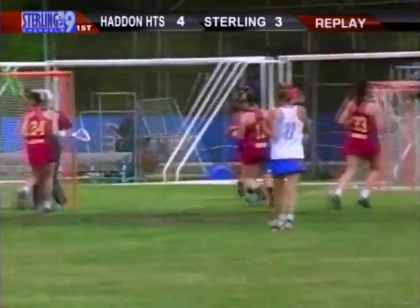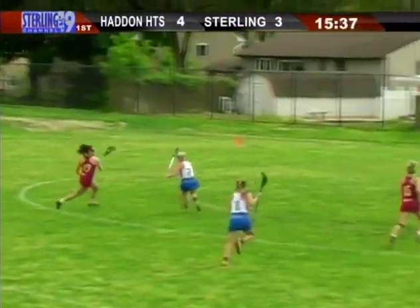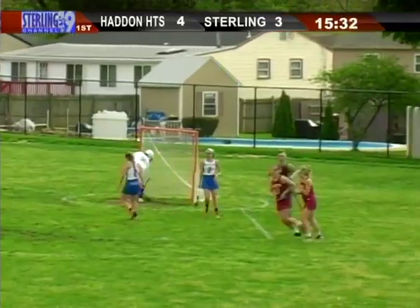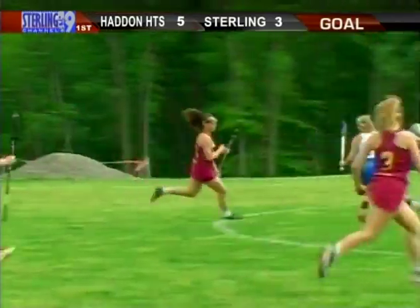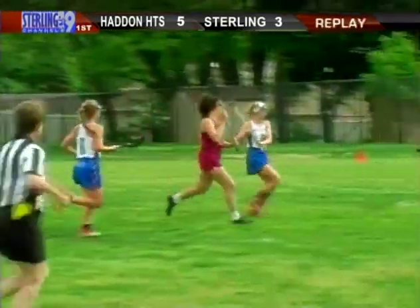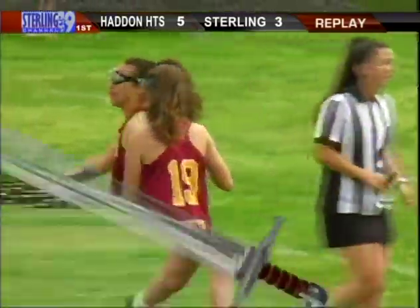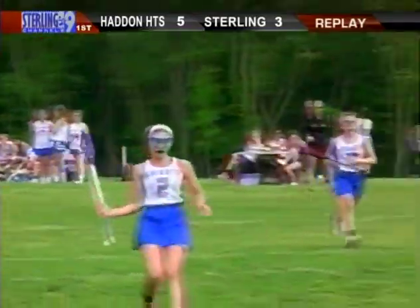It's a great shot by Maddie Sheehan. Getting a bounce, you see it hit the back of the top of the net. This is tough. This is like a 3-on-1. And that's a goal. Just pinpoint where she wanted to put it. That was a goal by number 23, Evie Davis from Haddon Hts. And Sterling's going to take a timeout, looks like here. Haddon Hts goes up by 2. As we look at this again.